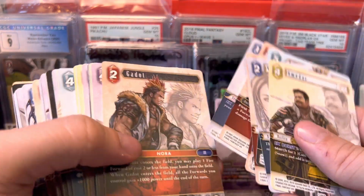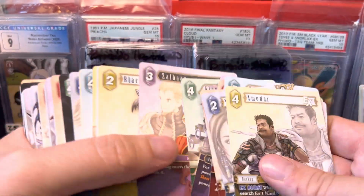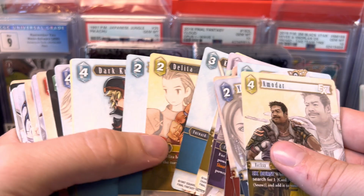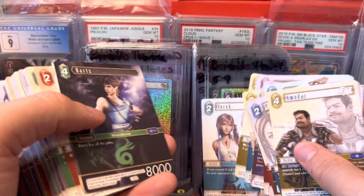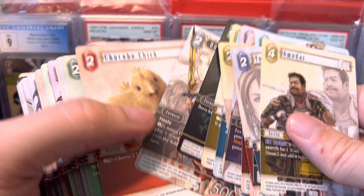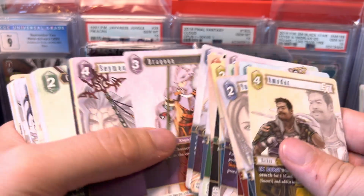What do I do with this bulk? You think anyone wants to buy this bulk? Squall is a legendary, Zalbog, Bard, Monk, Titus, Sarah, Bart's maybe, Onion Knight maybe. And these are really cool cards, man.